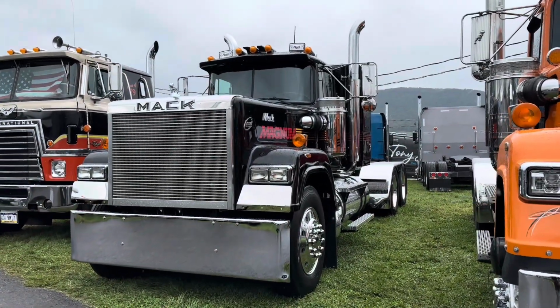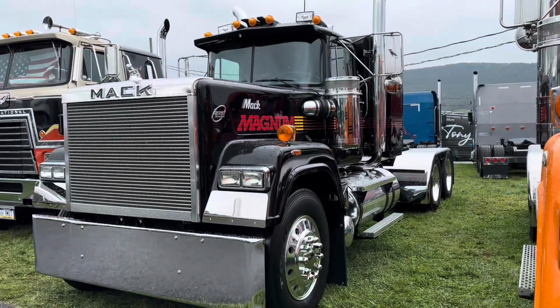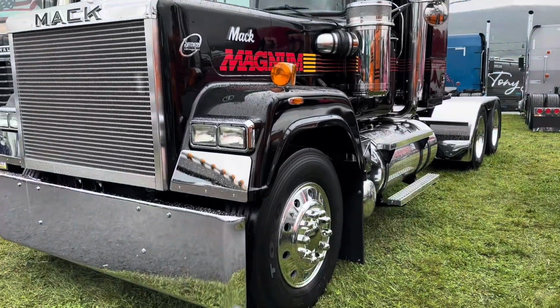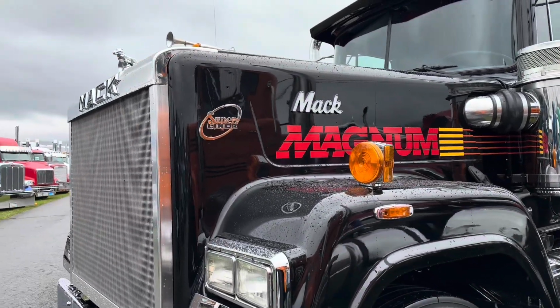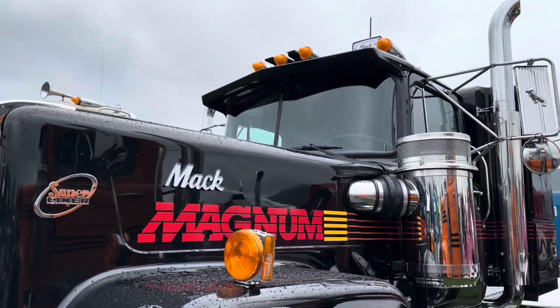Audie Pentz from Grampian, PA. The Magnum has been an 8-year project from start to finish, ground up restoration. 186 conventionals and then 180, or did they, do you know how many cabovers they made? I'm not sure on the cabovers, but yeah, it was 186 conventionals.